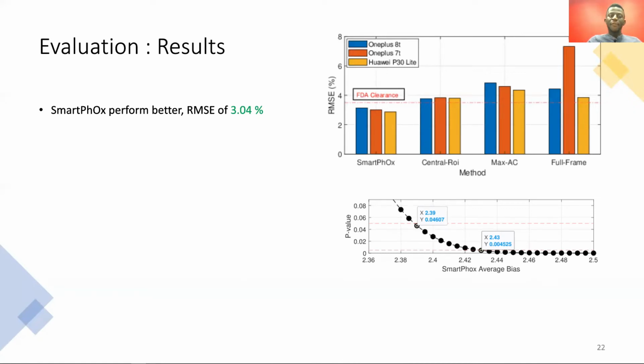Toward this, we performed a one-tailed t-test over the set of SmartPhOx prediction error for various values of x. The data shows that the probability of SmartPhOx average error being above a given x drops below 0.05 for x equals to 2.39% and below 0.005 for x equal to 2.43%.